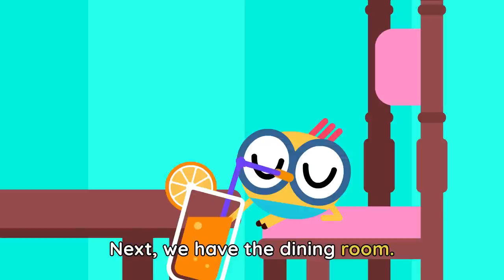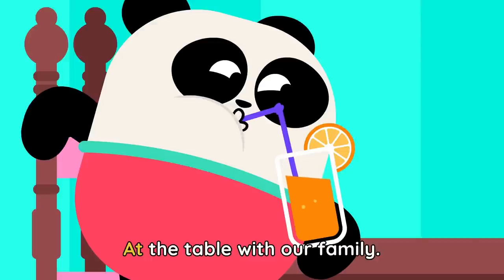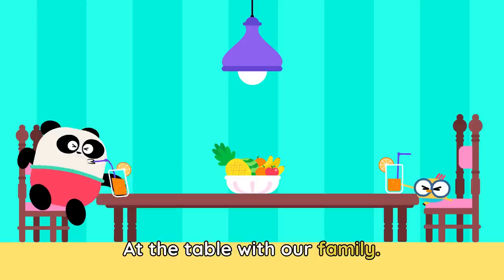Next we have the dining room. This is where we eat, at the table with our family.